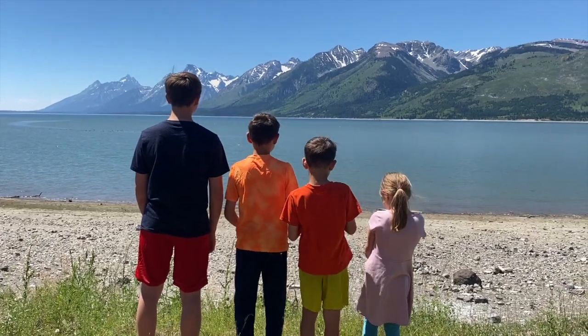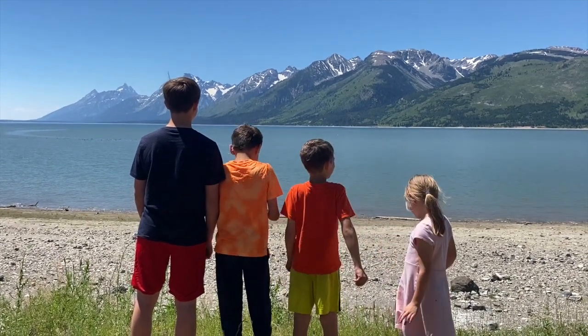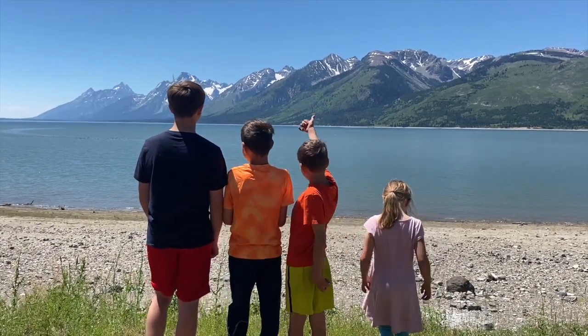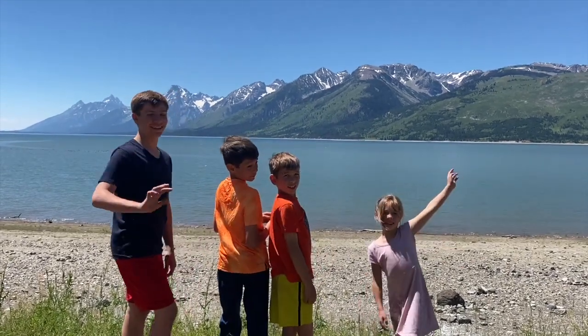Guys, what do you think of those mountains? They're beautiful. Okay, everyone look at me and wave and smile. Say Grand Tetons. We stopped off at a convenience store gas station.